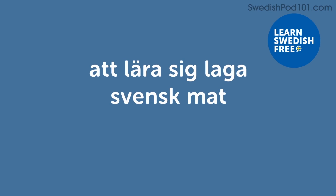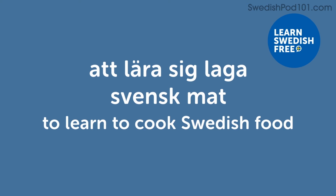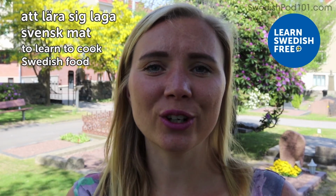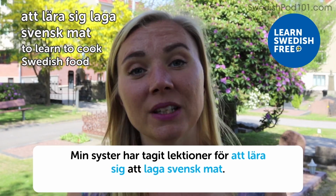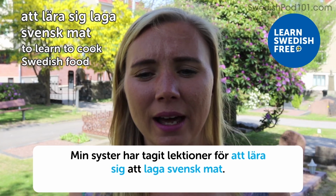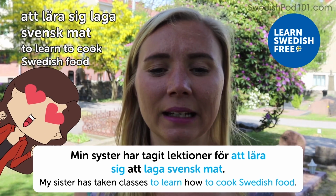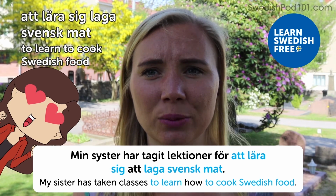Att lära sig laga svensk mat. To learn to cook Swedish food. Min syster har tagit lektioner för att lära sig att laga svensk mat. My sister has taken classes to learn how to cook Swedish food.